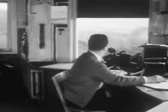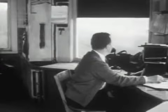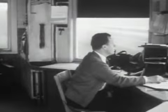Signal tower, which trains to and from New York will pass. One of many sentinels of safety. Vigilant alertness 24 hours a day.